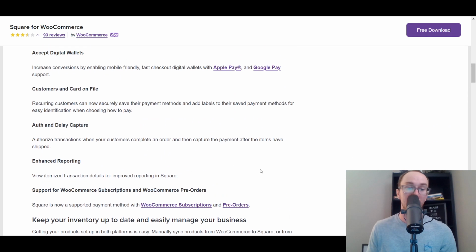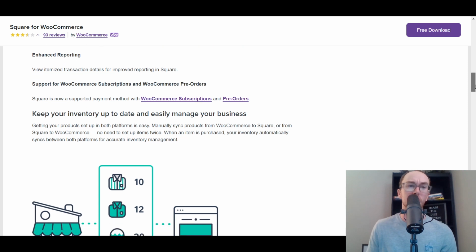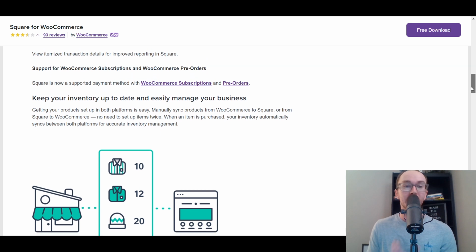They do also have a supported payment method for WooCommerce subscriptions and pre-orders as well, so you do have support there. The nice thing about Square for WooCommerce, it just really makes a lot of sense. Maybe if you already are familiar with Square, or you're already using Square in your brick and mortar store, you can really sync everything.